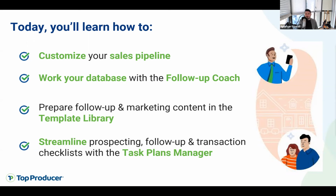And then we'll talk about working your database with the follow-up coach. It's a great feature. Anyone can use it day to day. It lets you focus on 5 contacts. So if you're not sure what your next step should be, or you just want to be a little bit extra productive in your day for your business, you can always step into the follow-up coach, and it's going to have 5 smart suggestions waiting for you there.